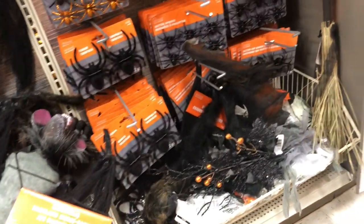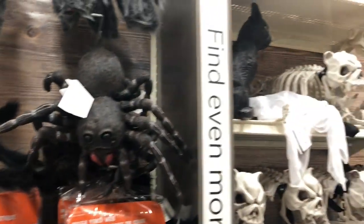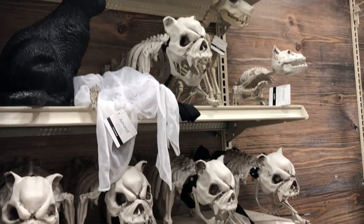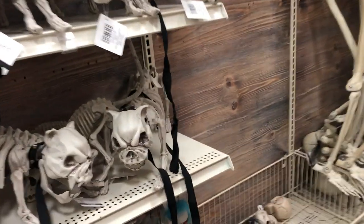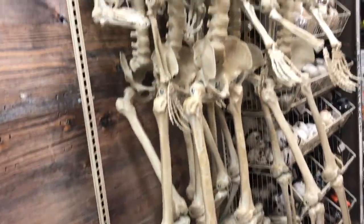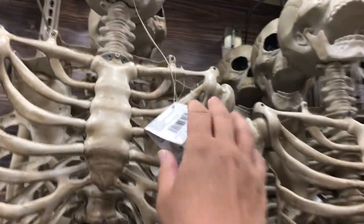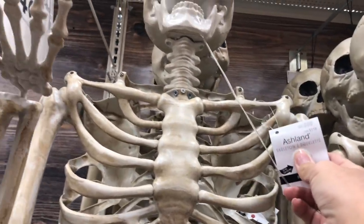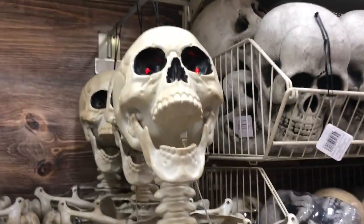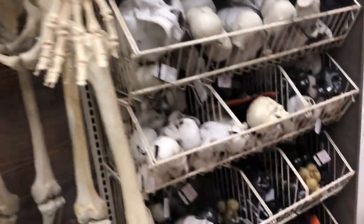This was on another aisle in kind of a different area in Michael's, and it had a lot of the scary skeletons and ghosts and a lot of outdoor decorating stuff and just a lot of the bones on this whole aisle. I've wanted one of these life-size skeleton men, I guess you want to call it. But I have not been able to break down and just spend the money on it.